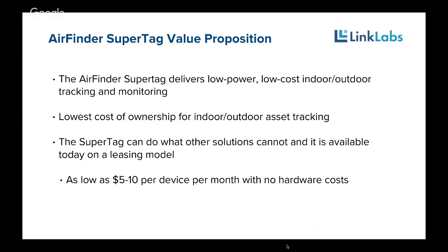And more than that, we have a traditional hardware plus SaaS business model, but what we're trying out and want to explore with our customers is a pure lease model where there's no upfront hardware costs. For our smallest SuperTag at a once an hour update rate, we're offering leasing models at $5 to $10 per device per month, no hardware costs, with a contract for a certain amount of time.